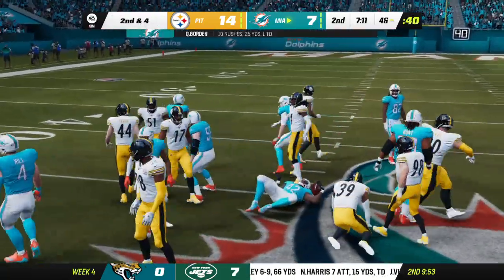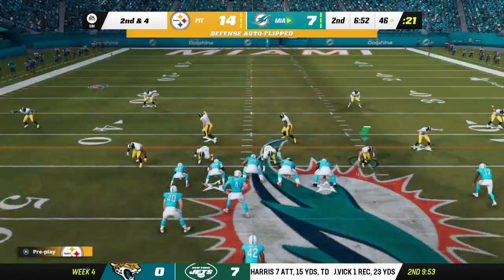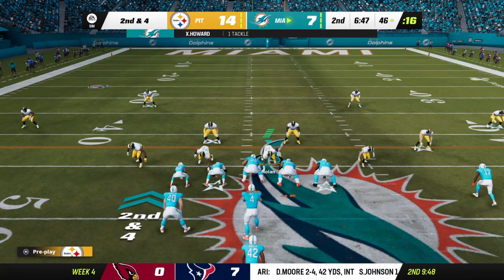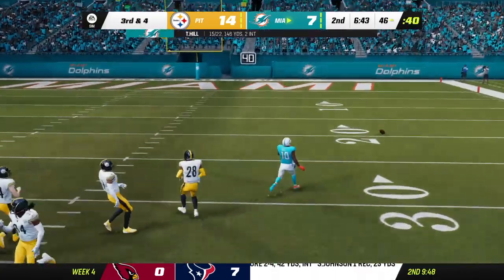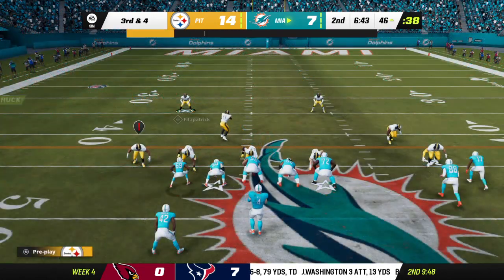First down. Borden, and he'll get this one across midfield and down into Steeler territory. The last run got 6, now 2nd and 4. From the gun, here's Hill. He was trying to get it to Tyreek Hill that time. And it's 3rd and 4.